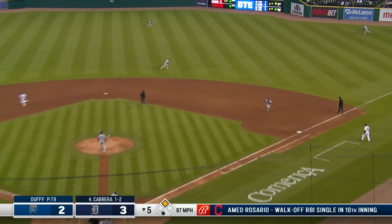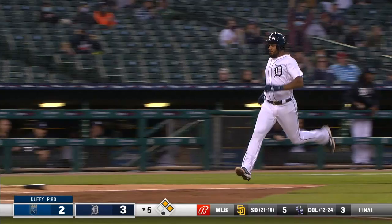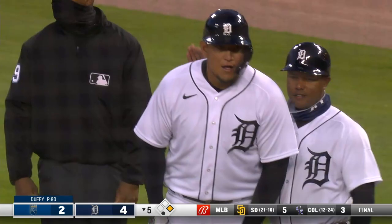Cabrera the other way. That's through for a base hit. Candelario's going to score. Another RBI for Cabrera. Another run home for the Tigers. 4-2 Detroit. And now Miguel Cabrera honored. No Venezuelan-born player has ever had more hits in a major league career than that man right there.